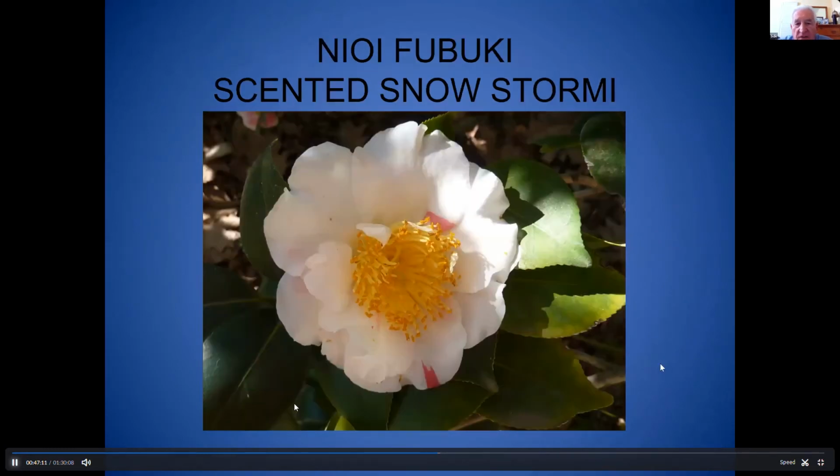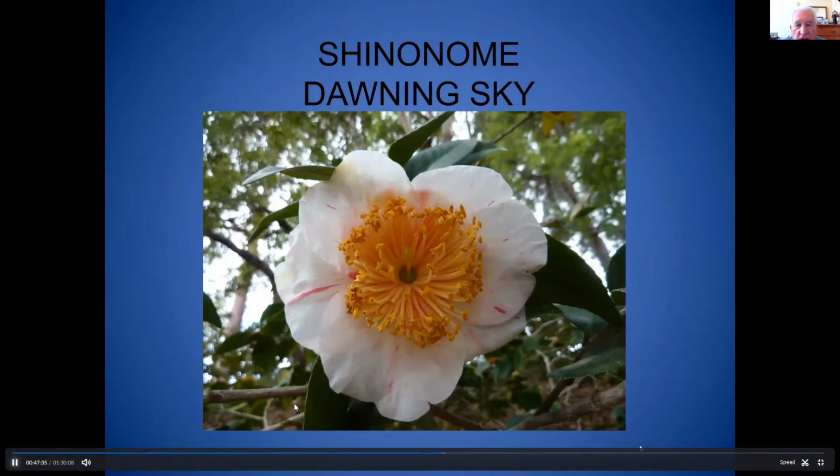Neofabuki has a slight fragrance. So the Japanese, I think they just have the nicest name, Scented Snowstorm, for Neofabuki. It's a nice name. And again, they're not deterred or discouraged by the fact that it's got two little red marks here. It's somewhat irregular. They're just a different kind of camellia, always a single.